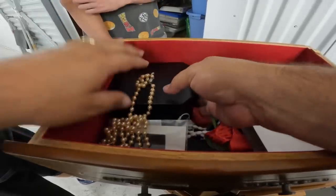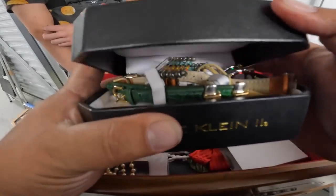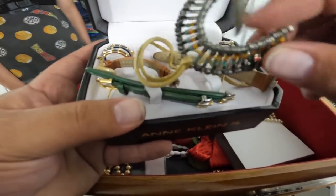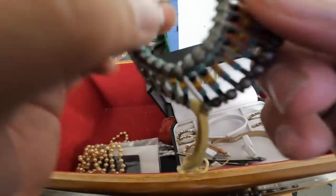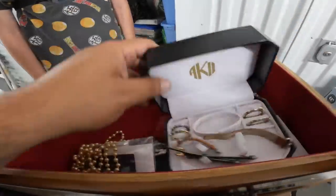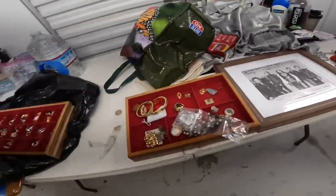And I've been saving this one right here. Anne Klein. Whoa. That's not Anne Klein. No, it's a native headdress. That is a native headdress. That doesn't belong in that box. That is nice. That's very nice. What? That little thing was nice. Fine. All right. Yes, that just happened. Autographs.